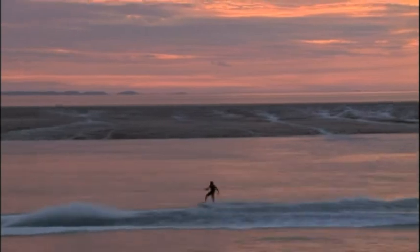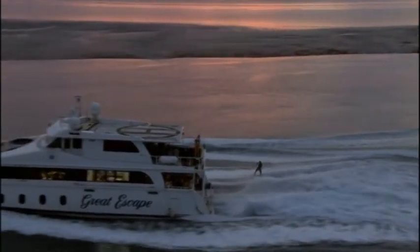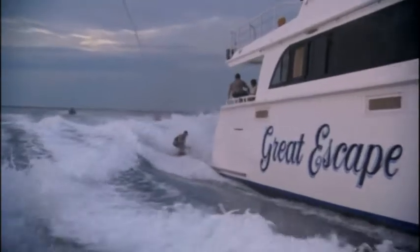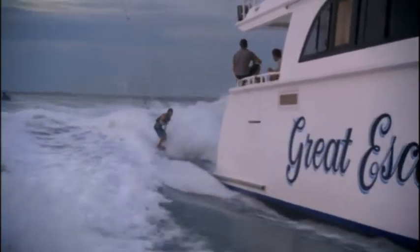And at the end, we pulled anchor and he just dropped full throttle in the Great Escape, and the rollers that thing was throwing. Grubb was seriously standing next to a shoulder-high wave.